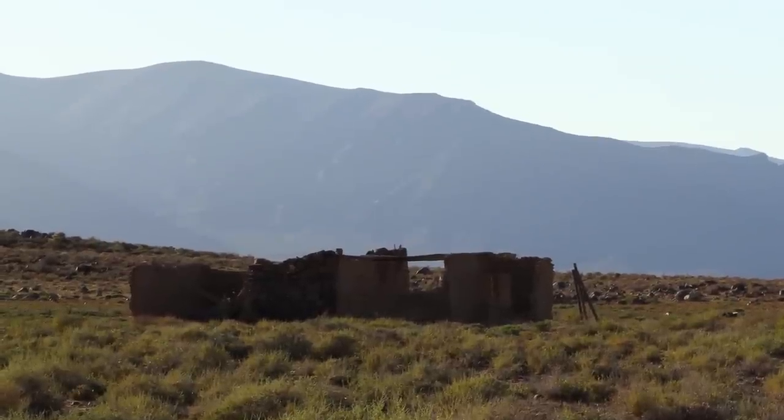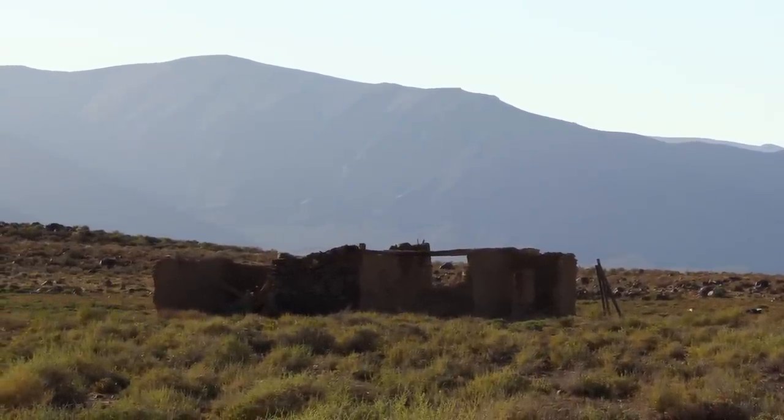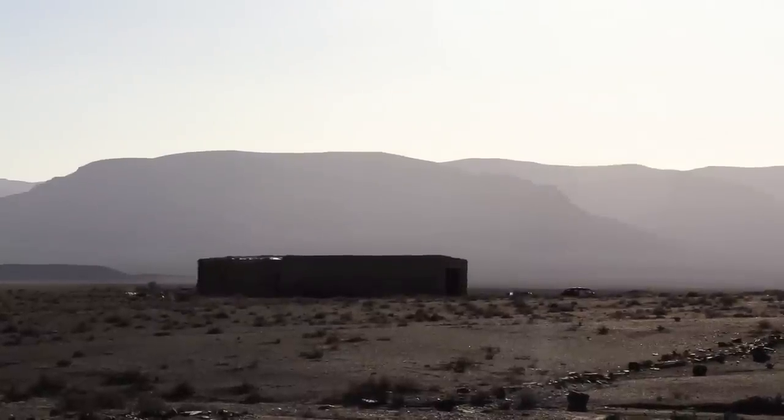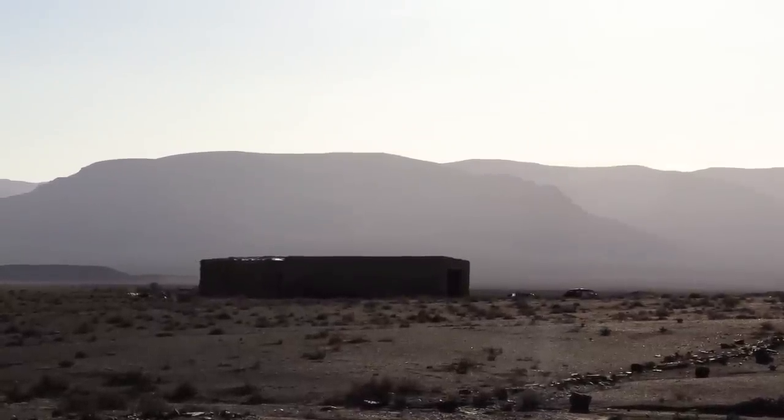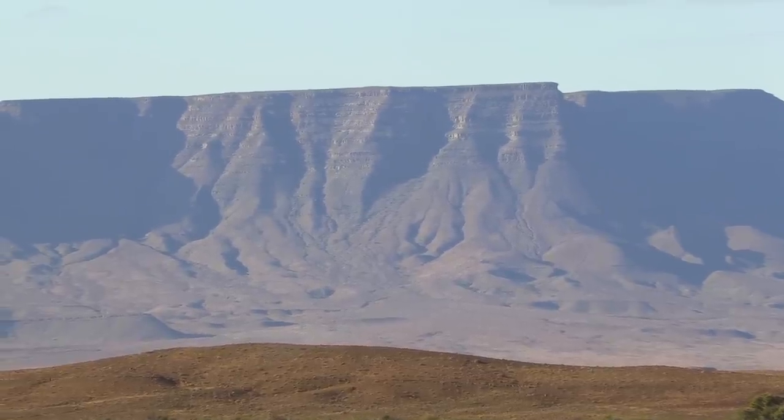As with most national parks in South Africa, this was once private land that was bought back by the government years ago, and it always interests me to see the old remains of stone farmhouses and to imagine what life must have been like here all those years ago.